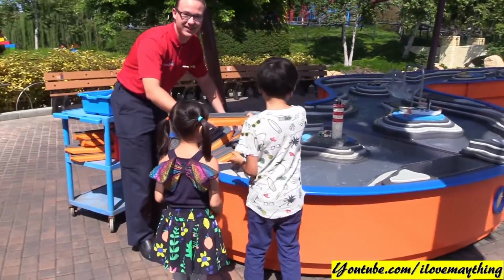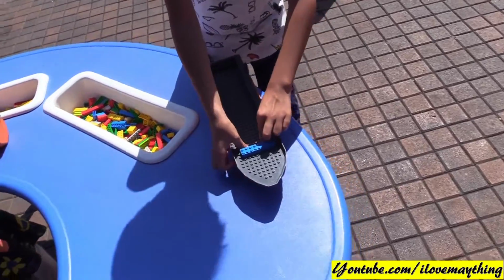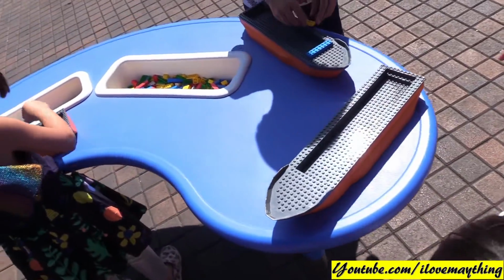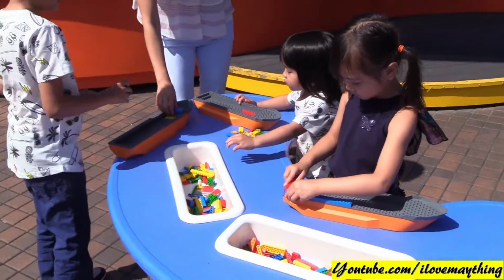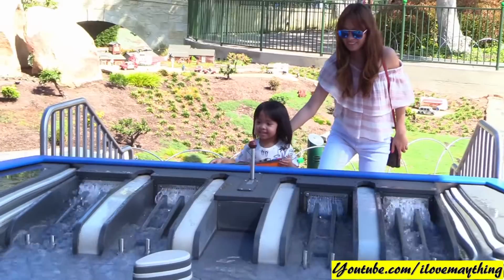Build a boat. Where's Ben? They're over here. Hulyan is building a boat. And Maya. And Maxton. Go, Maxton. Put some bricks. They are building boats.